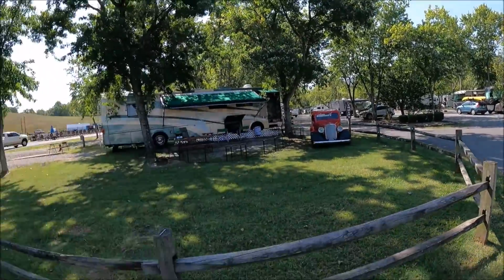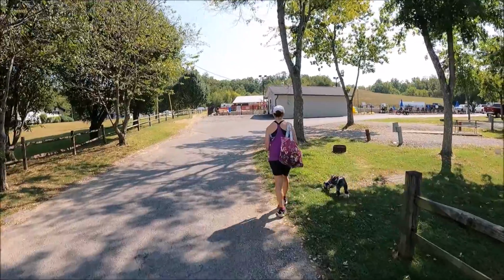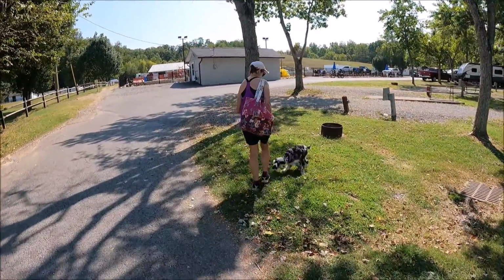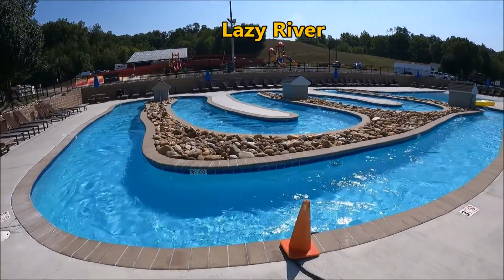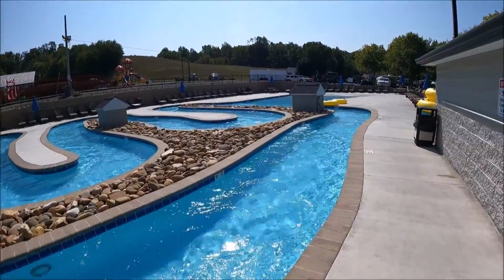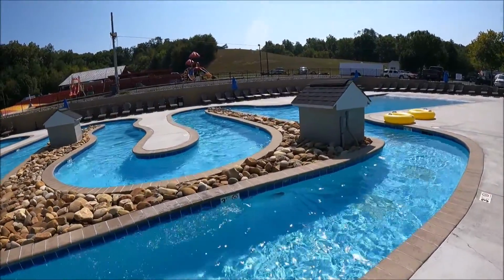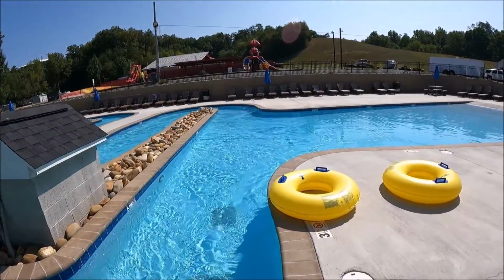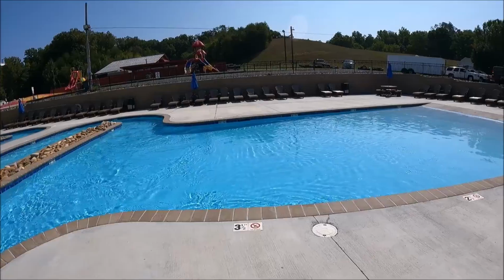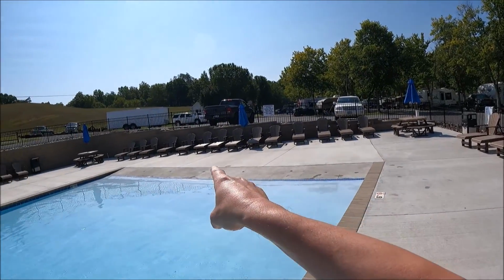So take a look at this lazy river. We're in section B, right over here, and the lazy river is right here. So we'll check it out. First, Marie's ready for the pool. There's little Phoebe. So here is the lazy river. It's nice. Then there's an entryway on the other side. Good. Zero entry. And then they got a lot of things over here.